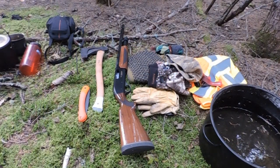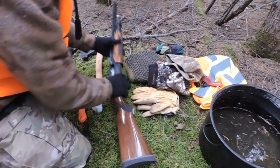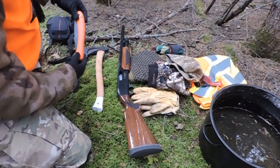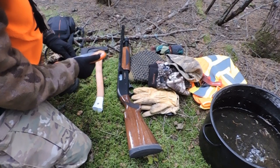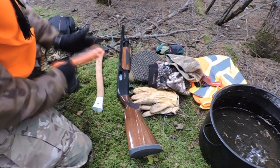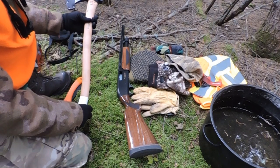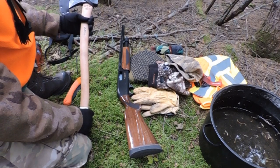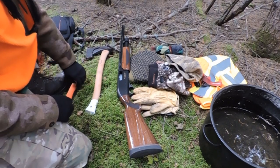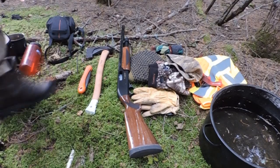Then I got my 20 gauge pump action. Brought it just in case. My saw, my little Bahco saw. I used it quite a bit to gather wood. I brought my Wetterlings Hudson Bay axe, but I didn't even use it. I felt more comfortable using my saw that night in the dark.